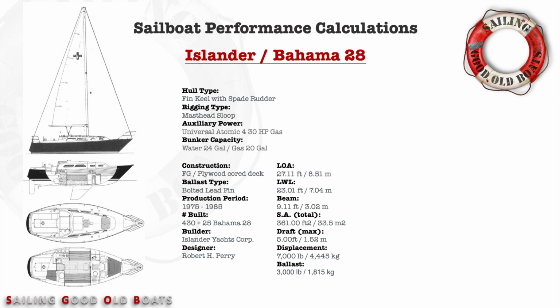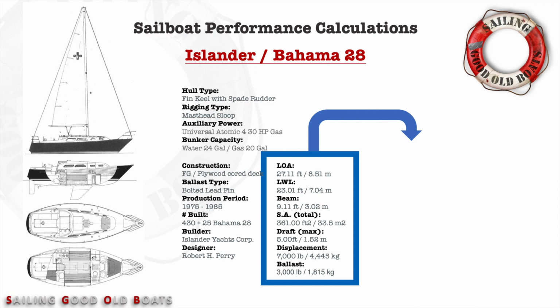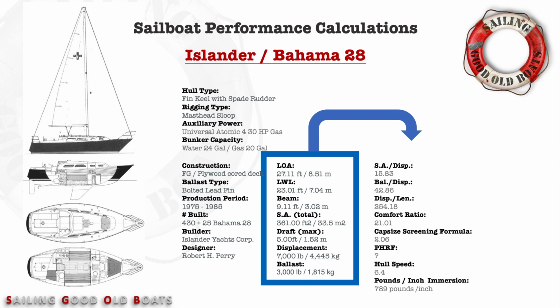So let's crunch some numbers. We'll use all of that to come up with some sailboat performance calculations to get a better idea what she can do for us. And here it is. She has a sail area to displacement of almost 16, not quite. Ballast to displacement close to 43. Displacement to length at 254, so not overbuilt, not really light, a good happy medium for a coastal cruiser, and that gives her a comfort ratio of 21. Capsize screening formula is at 2.06, so she's above 2. Again, she's a coastal cruiser slash club racer, never designed and intended as a blue water boat. Keep that in mind, please.